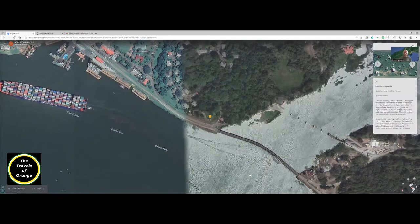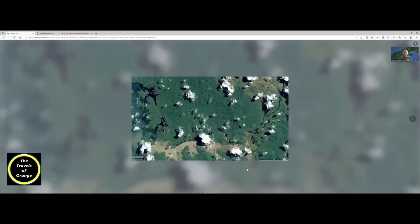Now, looking at the low resolution 1969 image, we're looking right here. And here you can see the Chagres River coming down. And this is the part that is used as part of its canal navigation, and it runs out here to Gatun Lake.